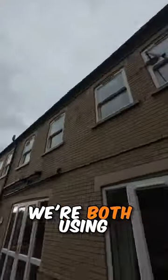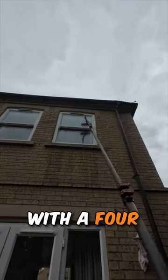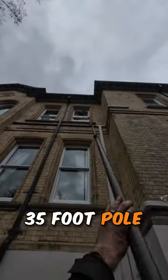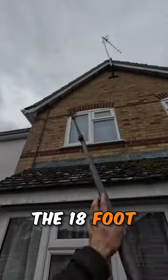Me and Matthew, we're both using 18-foot poles. They're high modulus ones. My son, David, he's using a 45-litre trolley with a 4-foot pole. I also add sections onto my pole, making it a 35-foot pole, which you can see here in action for these higher windows. But for about 95% of my work, the 18-foot pole does the job.